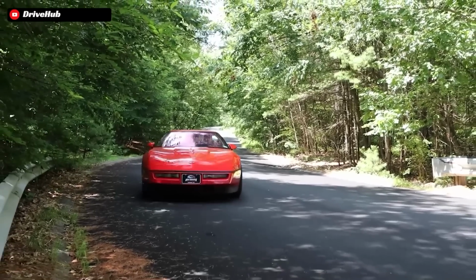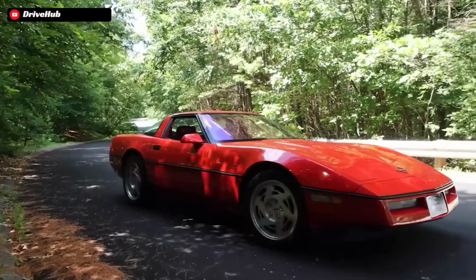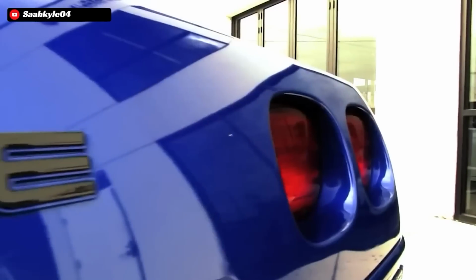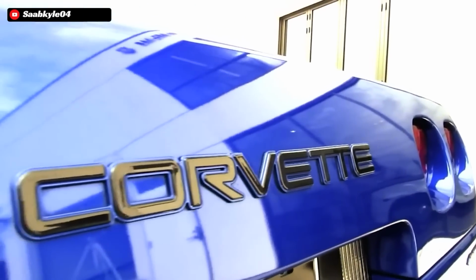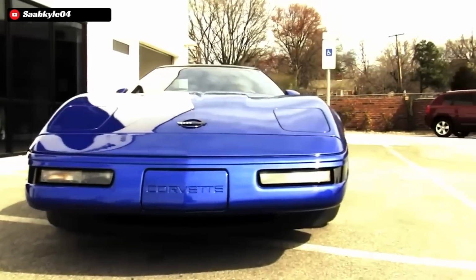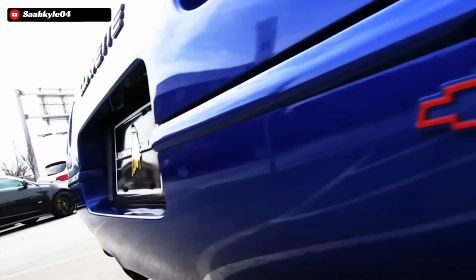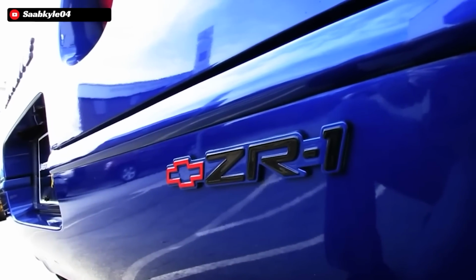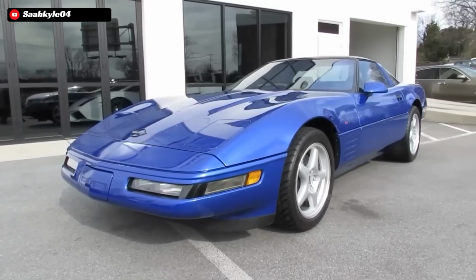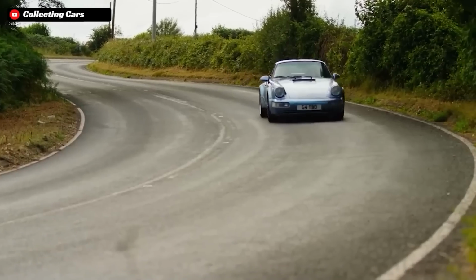The ZR1 is known as a powerful force to be reckoned with on the track and the street, but all of that performance came at a hefty price. The ZR1 option added over 32 grand to the base price of $36,000 for a C4 Corvette. In 1994, the ZR1 was just shy of a $70,000 car. And even though the C4 was expensive for a Corvette, this was still a bargain, as it was a fraction of the cost that many of its competitors were priced at, like the 911.